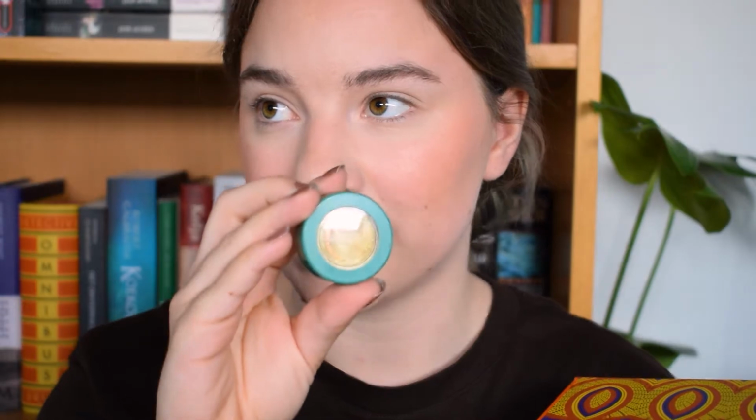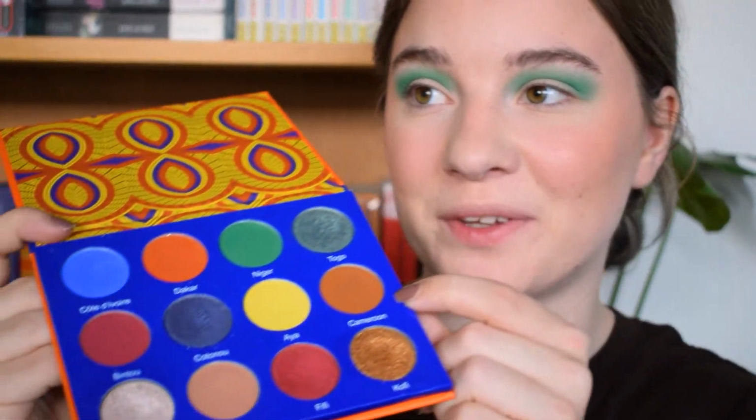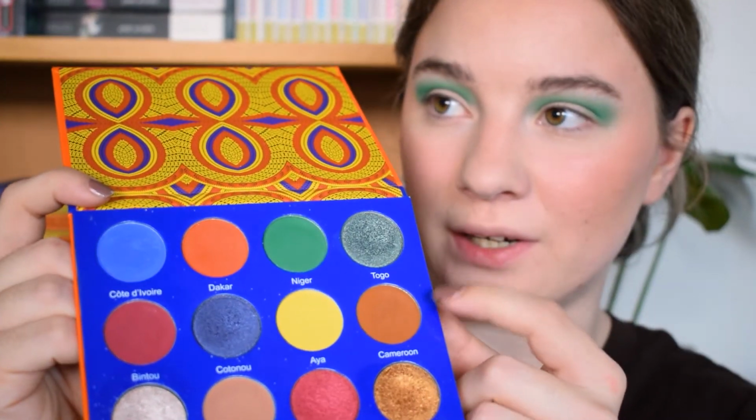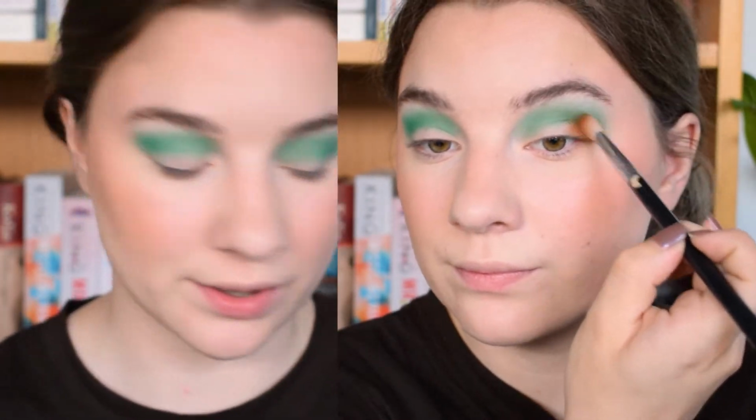And because we're doing more of this greeny thing, I am leaning towards these greens right here. So first of all, I'm gonna go in with the green shade of this palette. So I'm just putting that in my crease. But to deepen this up a little bit, I'm gonna use this shade right here, which is called Cameroon. And we're gonna put that on the outer corner of the eye.